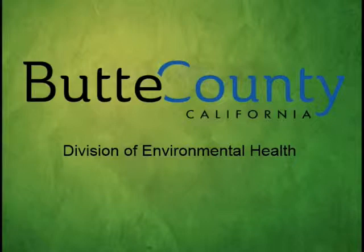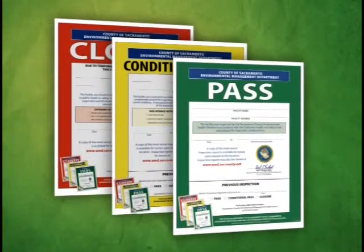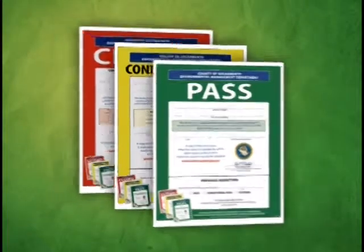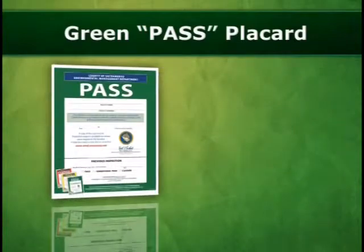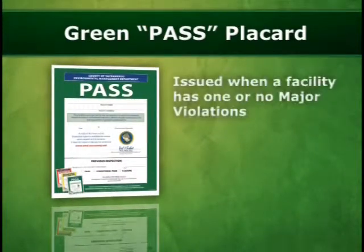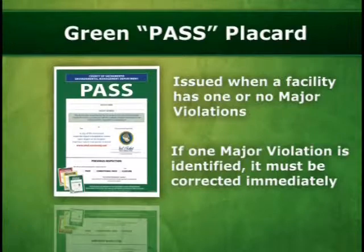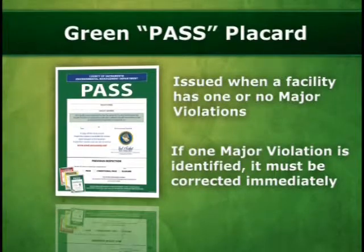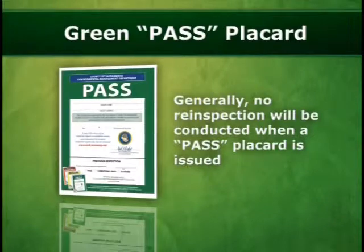The Butte County Environmental Health Division has implemented a color-coded placard system to simplify the results of a food facility health inspection. The placards are 3 colors, similar to a traffic light. A green pass placard is issued when the facility has one or no major violation. If one major violation is identified, it must be corrected immediately. Generally, no re-inspection will be conducted when a pass placard is issued.